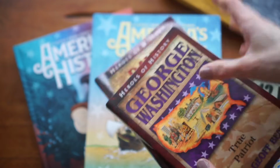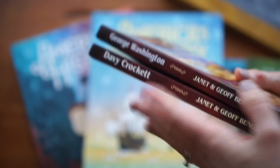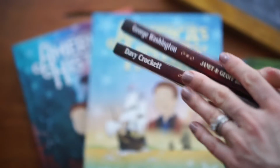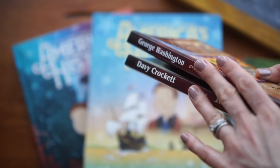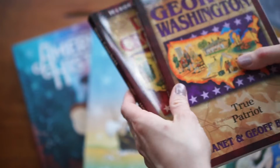I love these, and I highly recommend considering collecting these. You can probably find them thrifted occasionally. You can buy them on eBay or Mercari if you don't want to buy them new, but they're really, really valuable resources when it comes to learning about history. Again, it's making it come to life. It's not in a textbook form.